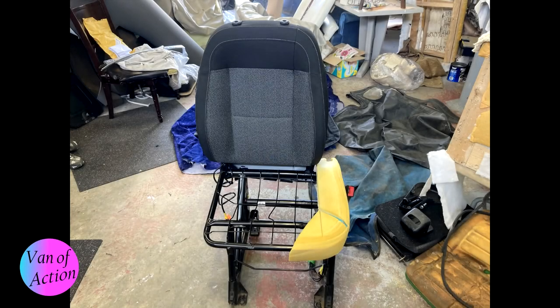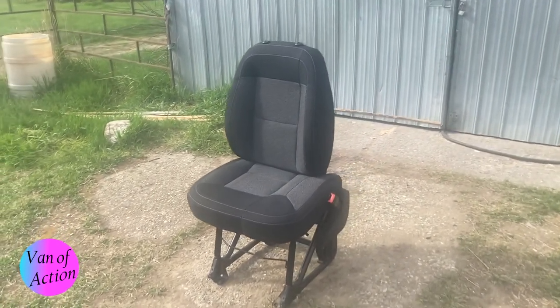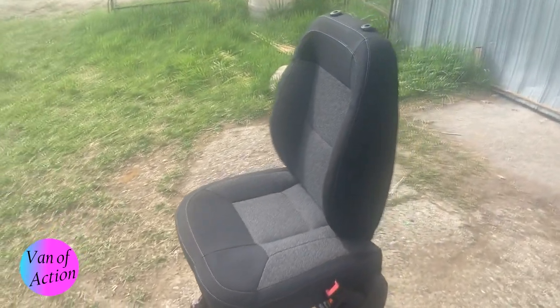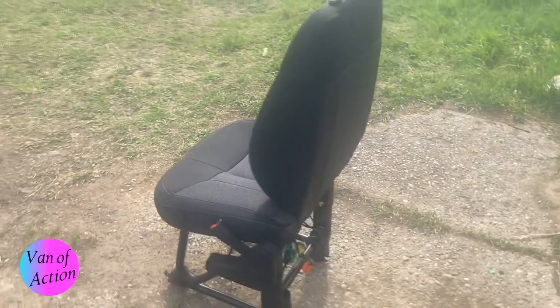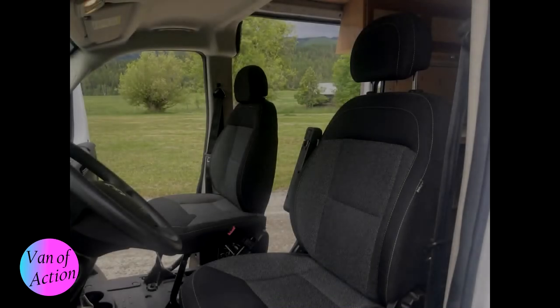When I took it back to the upholsterer, though, because of her workflow, it wasn't easy to get a lot of photos as it was being put back together again. I stopped in one day and got this one. I was surprised at how nice it was looking. And then here is the finished product. Everything works just fine. It turned out really, really well.